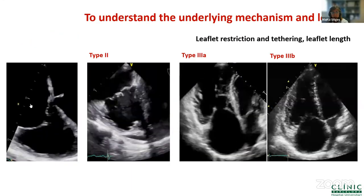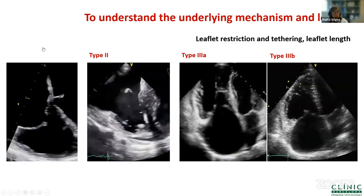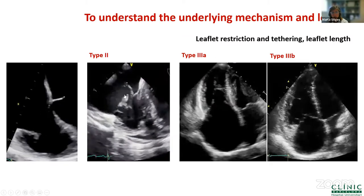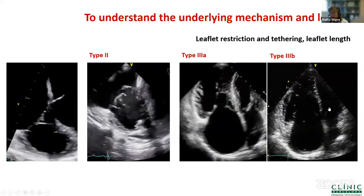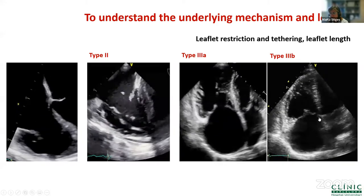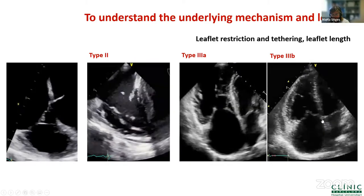and particularly to look at the leaflet motion, for which we can use the classification of Carpentier. Sorry, there is one missing, type one, here. So if the leaflets have a normal motion, it's mainly due to annular dilatation. If we have excessive motion, type two, that is a prolapse. Or if we have restriction of the leaflets, I'm combining here with transthoracic echo. That can be in both systole and diastole, like in this case of carcinoid disease, or just in systole, like in this case of right ventricular dilatation and dysfunction, which is a systolic impairment in the closing of the tricuspid leaflets.